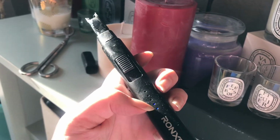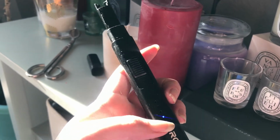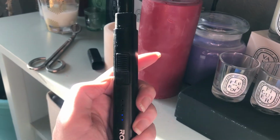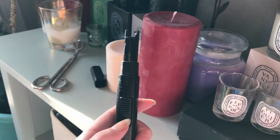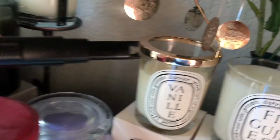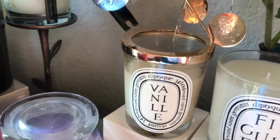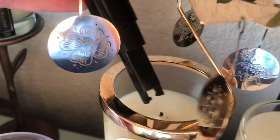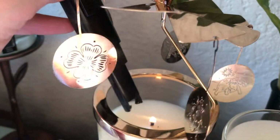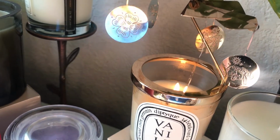5 little circles is a full charge, so we're getting low. And essentially once you push that up, it's kind of a safety thing. There's a button here, and it creates fire. It's pretty cool. So I like using this to really get into my candles close up, because if you use one of those regular stick lighters, there we go, it can be kind of a challenge to light your candle.